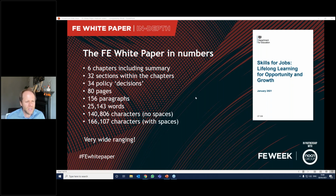That means it's got cross-governmental support, but perhaps more significantly, it means it will come with new legislation, new primary legislation. In fact, the government at the moment are recruiting staff to draft the bill. I'll call it the skills bill. I think that's what they're going to call it. I've been referring to it as the FE bill, but I think it's going to be called the skills bill. In fact, I noticed even right now, if you look on the civil service jobs website, you'll see they're recruiting an apprentice to support the drafting of the new bill.